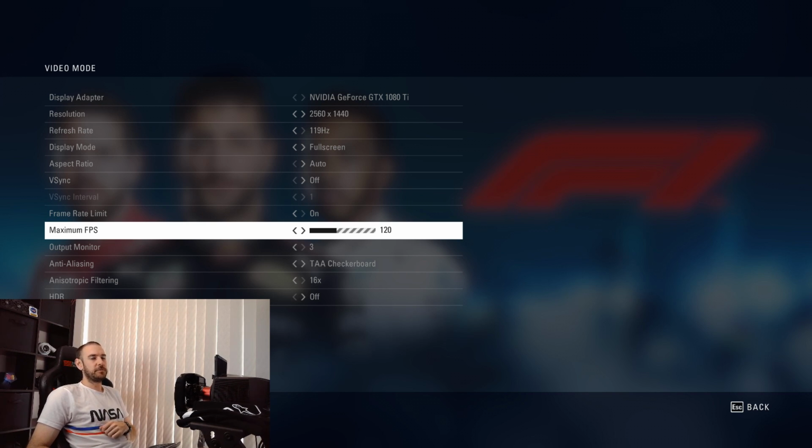Now you will see at the top of the screen as well the frame rate will be displayed through the duration of the test. Now we're going to be showing the tests side by side as well, so you can see in real time exactly what's going on.